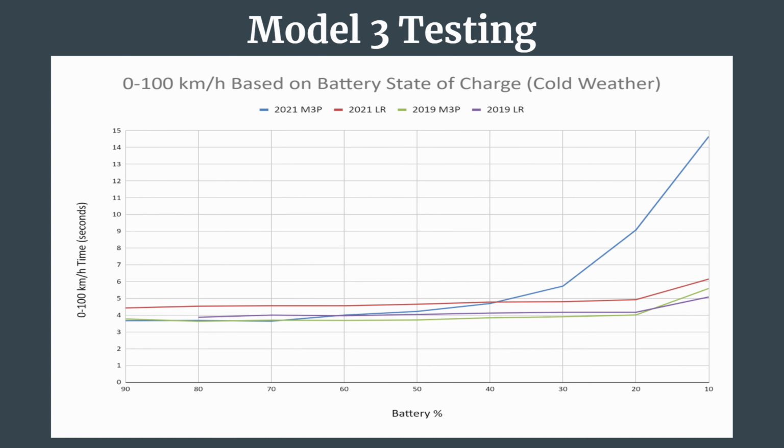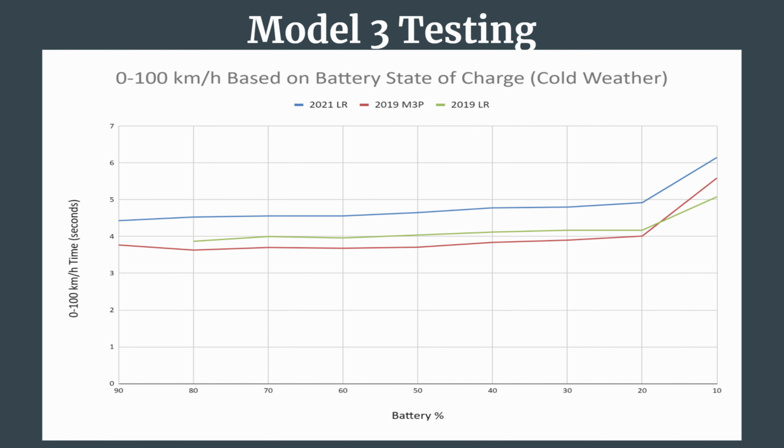And I think I'd be a little upset if I had just purchased a brand new performance in a cold climate without knowing this. If we don't count the new performance model, the other 3 follow almost exactly the same trend of acceleration loss as the battery depletes, but the 2021 performance is clearly an outlier. Now this is something that Tesla could theoretically fix through an over-the-air update. They really just need to limit how much heat the heat pump steals from the battery below 60% state of charge when it's cooler outside. Like if the battery is below X temperature, then don't steal heat from it.